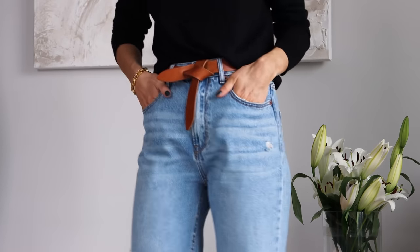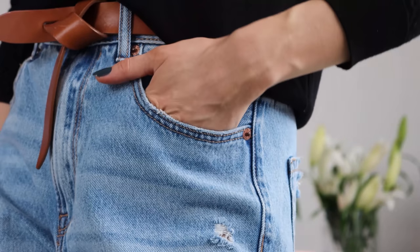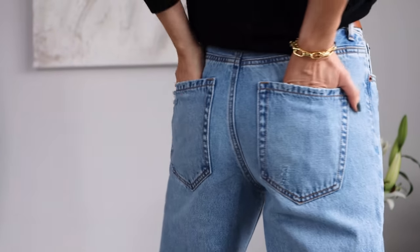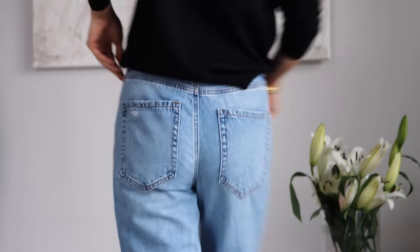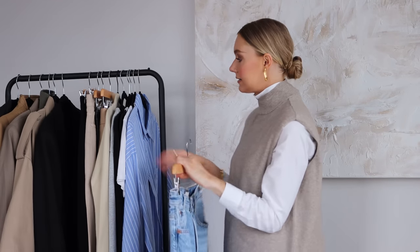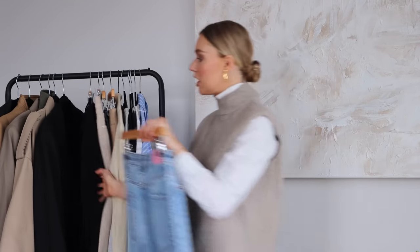I think H&M have a similar kind of style, but this style is going to be a big one for the new season. But saying that, I also think they're a really wearable piece, and they're just a basic denim, again, that will go with everything. But if you're looking for a slightly seasonal update, then these kind of jeans are the ones for you. And like I say, they'll go with all of these tops and probably all of the jackets as well.